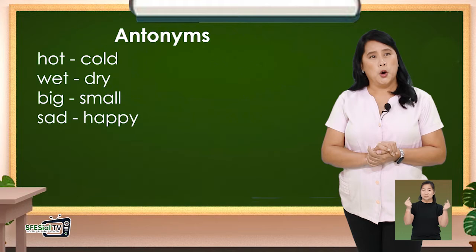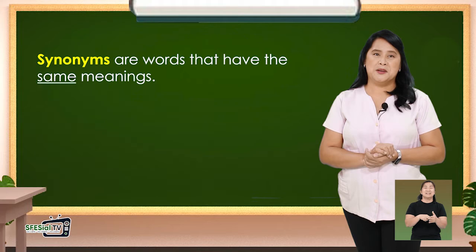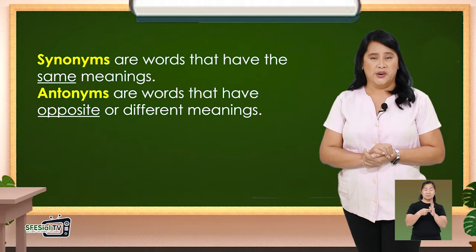Now, let us have a recap of the lesson. Join me in reading. Synonyms are words that have the same meanings. Antonyms are words that have opposite or different meanings.